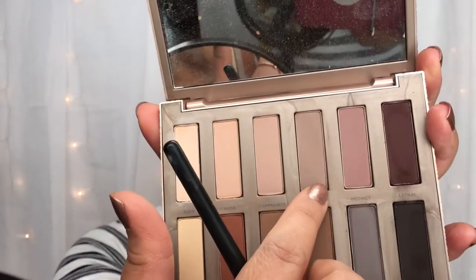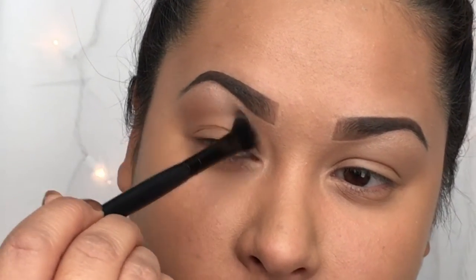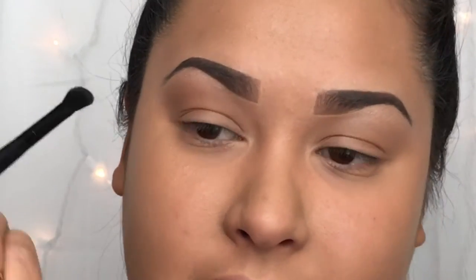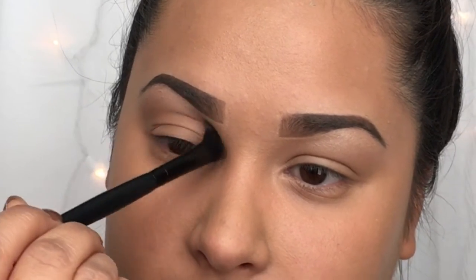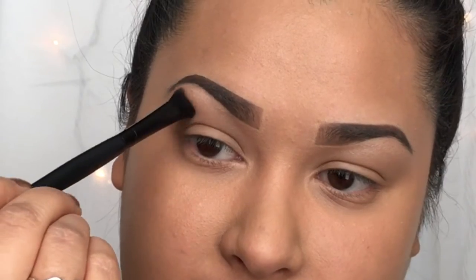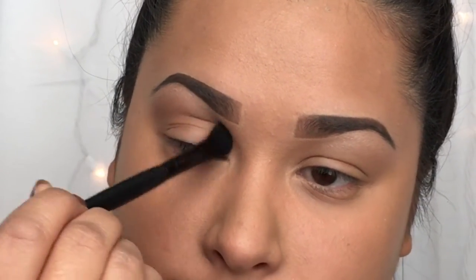So now I'm going to go in with a transition shade, and I'm going to apply that all over the crease area. And for that, I'm going to go in with the shade Tempted. So that's right there. And I'm just going to use a fluffy blending brush from e.l.f. And this doesn't have to be super perfect. With transition shades, this is just something that is going to be more of a base to your overall look. And it really helps blend all of your crease shadows together effortlessly. So that way there's no harsh lines between your brow bone and your lid.